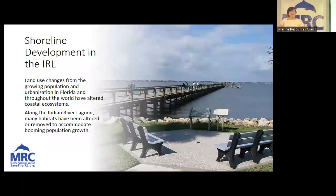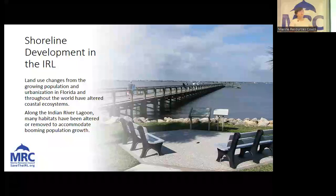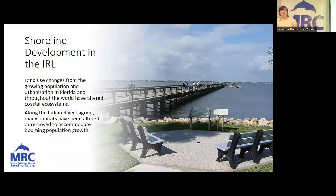But today we're going to talk about shoreline development. So as we all know, Florida is becoming more and more urbanized. Lots of people are moving here. It's a beautiful place to be. But that development leads to land use changes. So our shorelines, those habitats, have been altered or removed and filled with dredge materials to make room for that population growth boom.